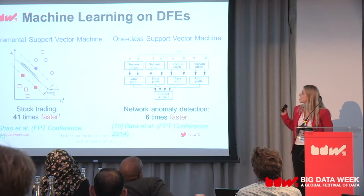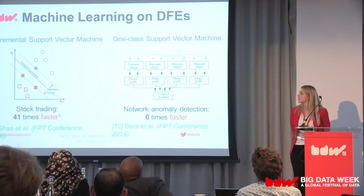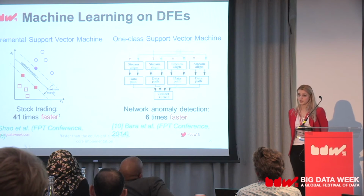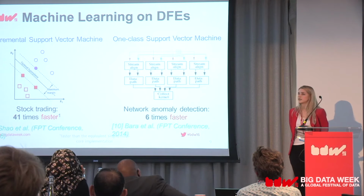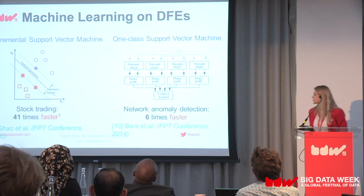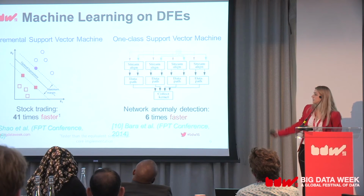The other applications that we are working on at the moment, one of them is incremental support vector machine. That's actually used, and the way we are testing it is for stock trading. And we obtain about 41 times faster acceleration, and again, this acceleration is compared to a highly optimized 12-core CPU implementation. And then we use these machine learning techniques for some other real-world applications like network anomaly detection.